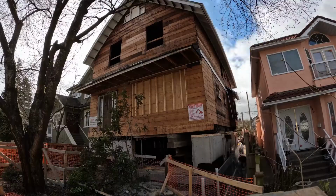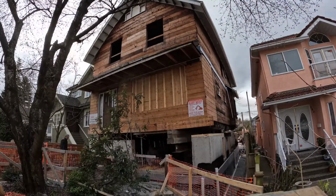Welcome back to our BTS series for this transformational reno in the Vancouver Douglas Park area. Last time we showed you how the house was lifted. Now we've gone past that. We've dropped it back down, built brand new foundation walls for them that gives them extra tall ceiling height, and we're doing rough-ins right now. So I want to go in and continue showing you the progress of this home.